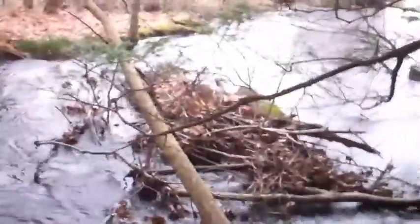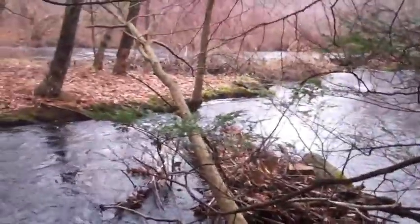And then up here, we got, looks like another dam, or assembly of a dam. Right here, the river's going left over there. It's going right over here. Pretty cool. Now Danny's gonna give us a little how-to video.